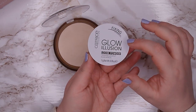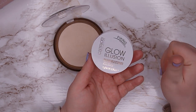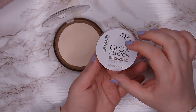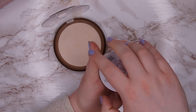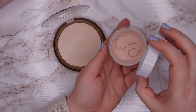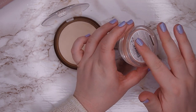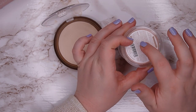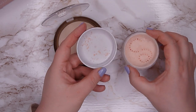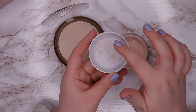And then this one here is from Catrice. It basically is the same thing, just in a translucent, loose version. So this is a loose powder. It's called the Glow Illusion. And it says that it's translucent and it kind of looks a bit dark. And I don't know, the formula is a bit strange because it comes out in these bigger chunks, I would say. So it's not a very fine formula.